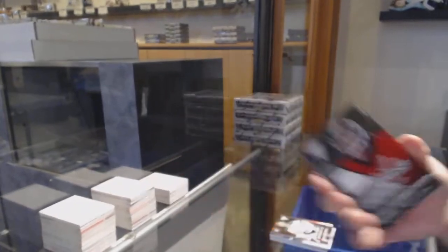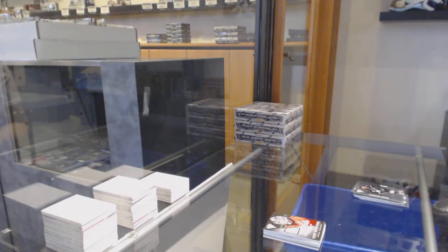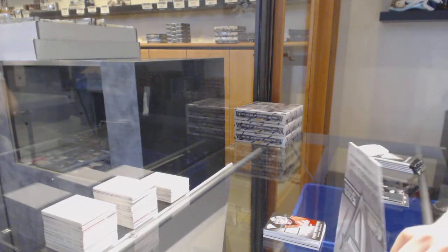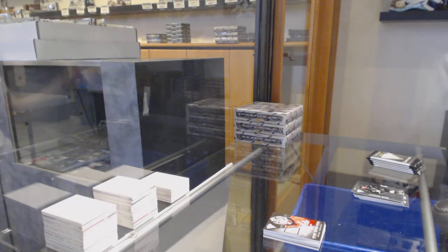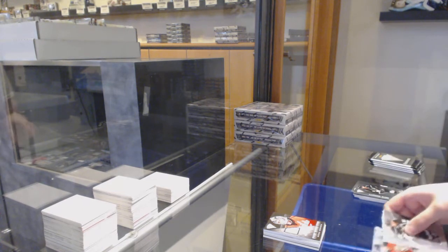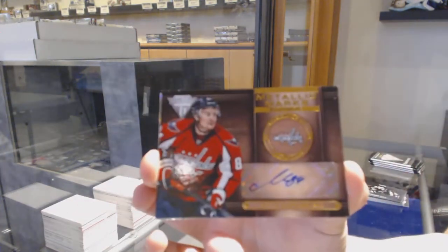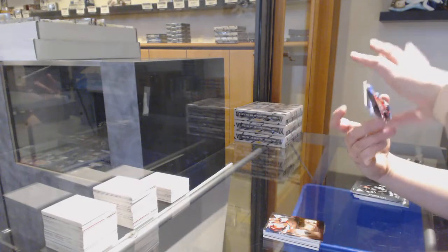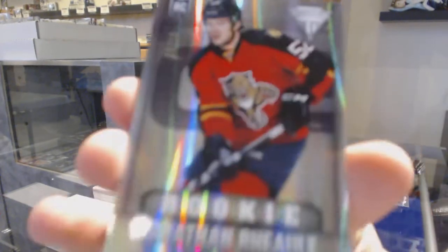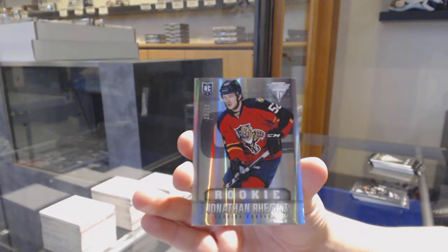We've got a game-worn gear jersey for Washington, Michael Neuwirth. Mikhail Grabowski for the Washington Capitals. And we got number 252 rookie card for the Florida Panthers, Jonathan Rault. Well, hopefully it's a really nice surprise, IBJ.